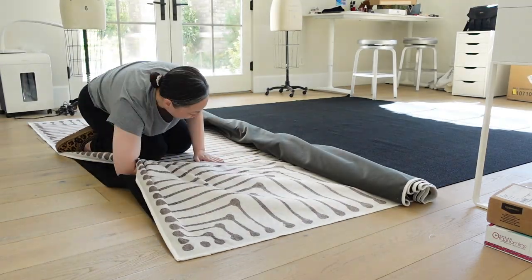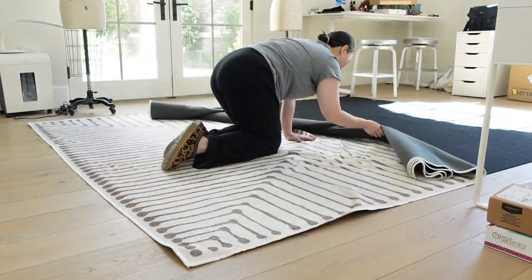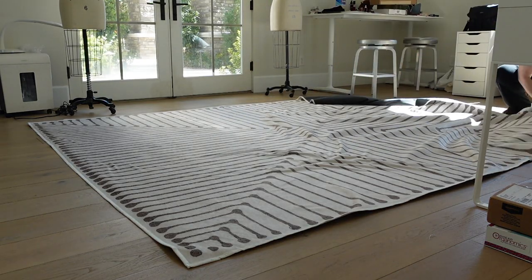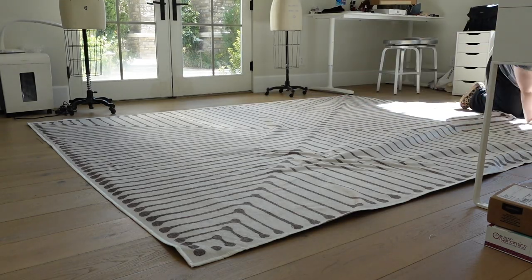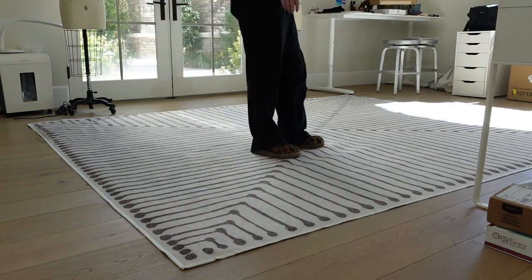So I started to do that, and then I realized that if I just pretty much got the rug down, what I could do was lift it up and pull out the corners really easily just to straighten it out, almost like a bed sheet. Wow, I'm full of analogies today. Like a bed sheet, and that way I could get it really flat.